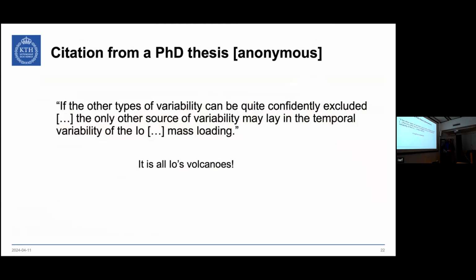So you can hear quotes like this: if other types of variability can be excluded, the only source of variability might lie in the temporal variability of the Io mass loading, and mass loading being the transport of volatiles from Io to the environment basically means volcanoes change because of mass loading. So this is the narrative, but there were reasons, especially as I said the atmosphere is stable and sublimation supported, and it's actually difficult to lose material from volcanoes. I'll come to this. We thought this needed to be investigated more closely.